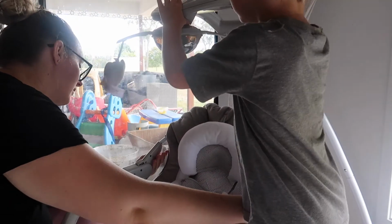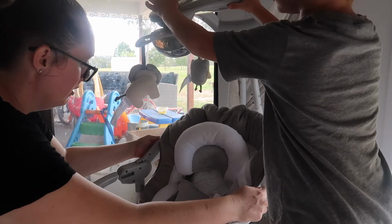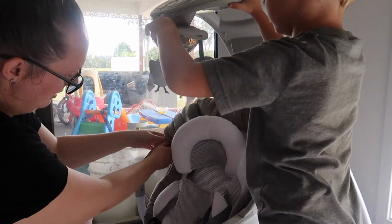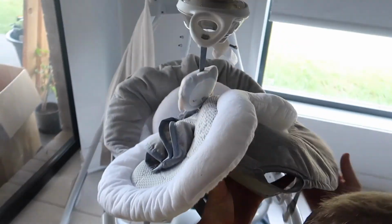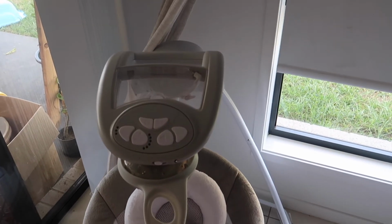And once again, it was struggle city for me getting this back together. My son did try to come and help me, but neither of us could figure this out. Obviously, he's 3, but I did have to wait for my fiance to get home and give me a hand, and he was able to put it back together.